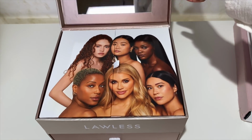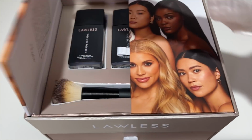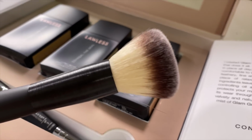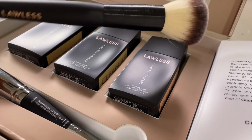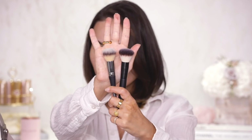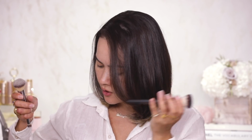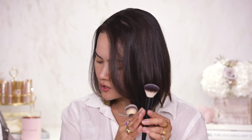In this PR package, we have 3 shades that were sent to me and also a brush. The brush, I have to say, looks very much like my favorite IT Cosmetics Complexion Perfection brush. Very similar, don't you think? Very similar. I'm not sure how much this brush is, but this one also features synthetic bristles, cruelty-free, vegan-friendly fibers, engineered to deliver the same finish and precision as a natural hairbrush.